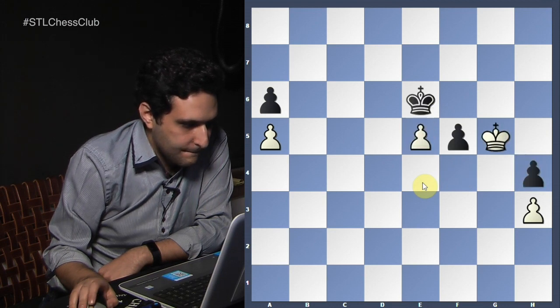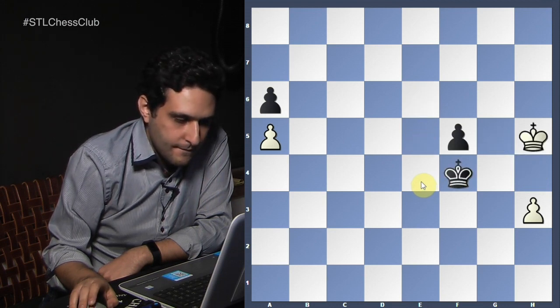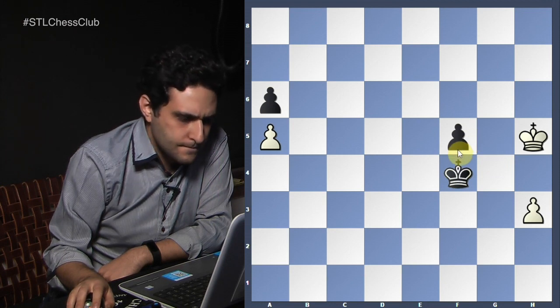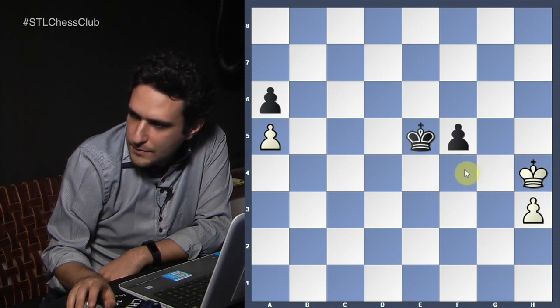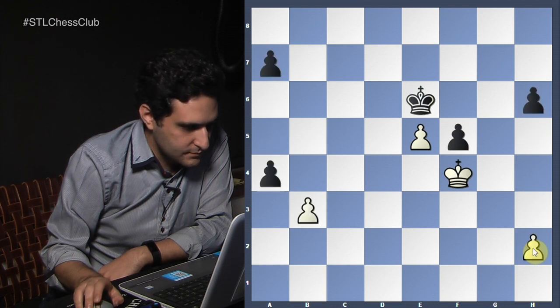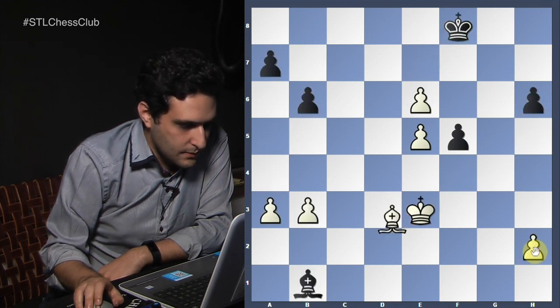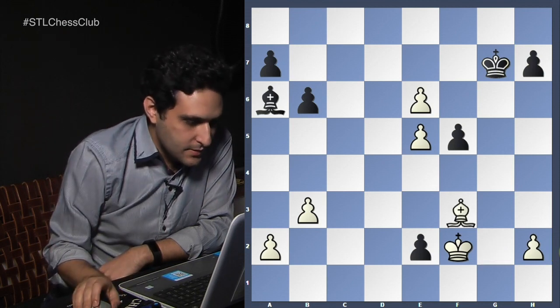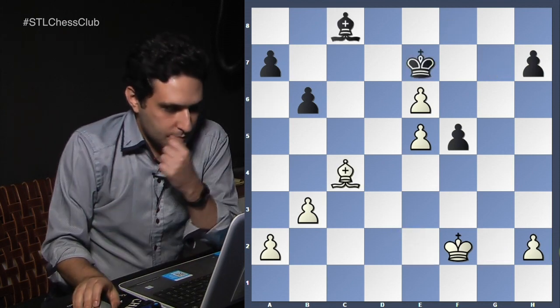Oh, actually, maybe it's still a draw. Why? King g3, h4, f4. Oh no, it's fast enough. King g3, f4. Wow, that's tricky. That one tempo decides the whole thing. So, anyways, he ends up in a losing position.